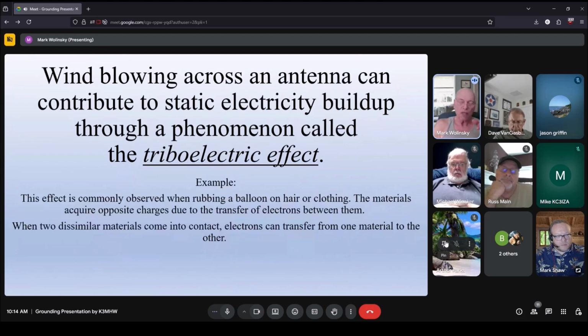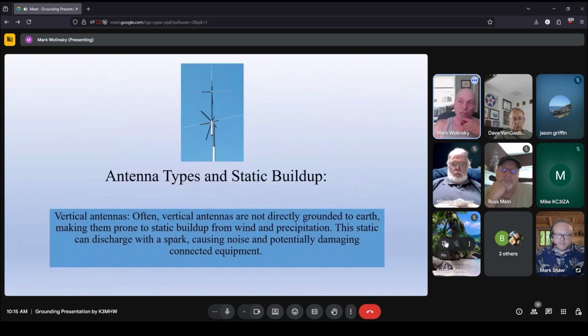So I already gave you the example of the balloon rubbing on your hair, and they acquire opposite charges due to the transfer of electrons. So when two dissimilar objects come into contact, they transfer from one material to the other. So that's how static builds up. So let's talk about antenna types real quick. And I'm going through this pretty quick. So, we're probably halfway done.